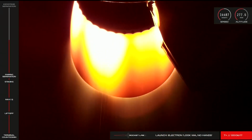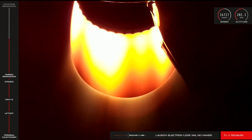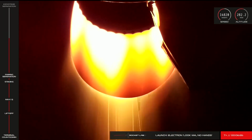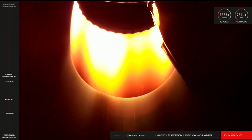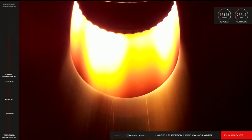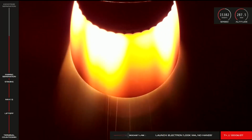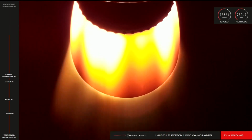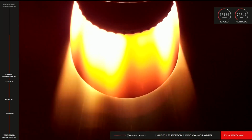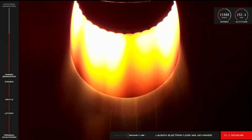Throttling down. Hot swap successful. Battery jettison confirmed. Stage 2 propulsion still nominal. As you've just heard, we've had successful battery hot swap. Electron's trajectory continues to look nominal.